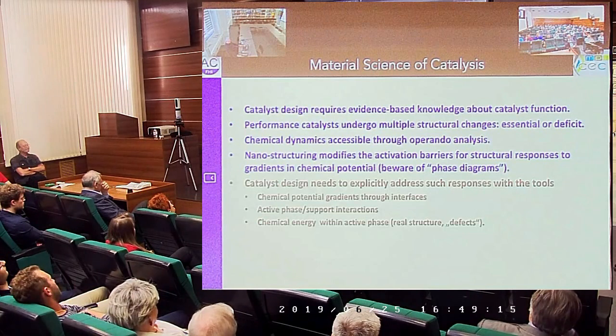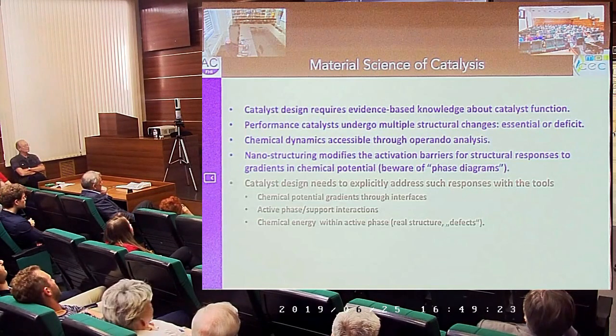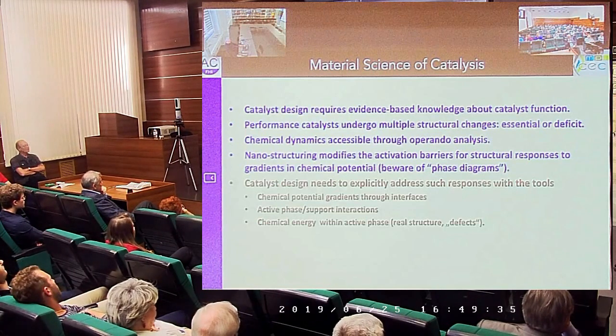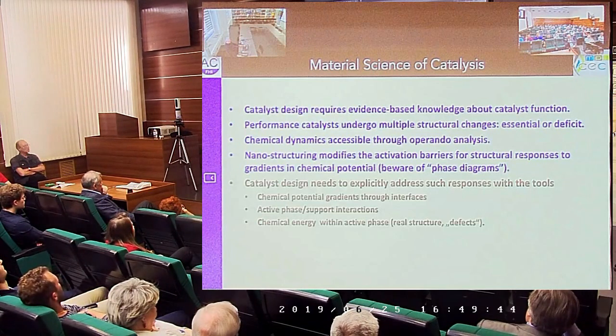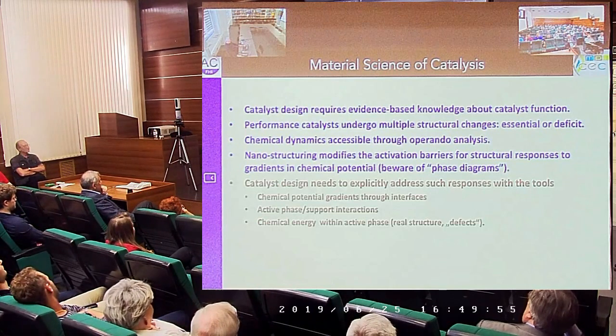I have written in brackets, usually this nanostructuring is seen as a little additive, and people still argue using phase diagrams about what a catalyst could do or could not do, in particular when they think about stability of oxides or melting and such things. We who are practicing in catalysis know that the real life of a catalyst is far away from what you can find in a phase diagram. And the phase diagram is a lower limit of something, but it is definitely not a good descriptor of what a catalyst does when it functions. And the catalyst design needs to explicitly address such responses.